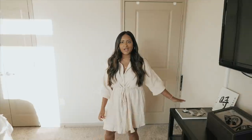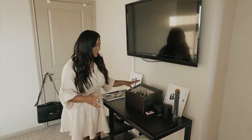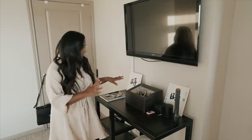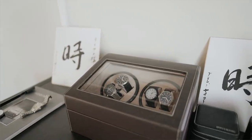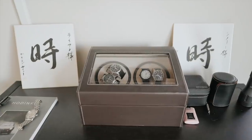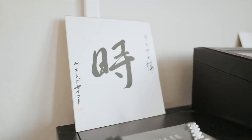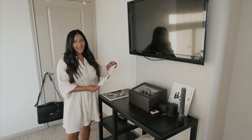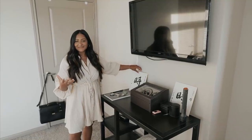So over here, we have Ryan's man cave. He has his watch box and his Hodinkee magazine. He's super into watches, so it's dedicated to that. We actually got these Japanese, was it Japanese or Chinese? Japanese. This girl wrote her name in Japanese at a watch store because we went to this watch party. So that was kind of cool.